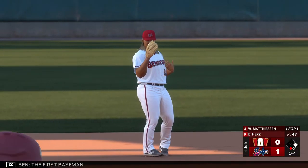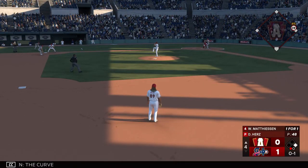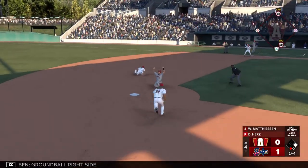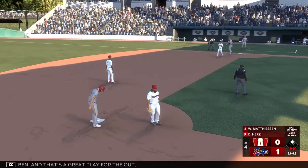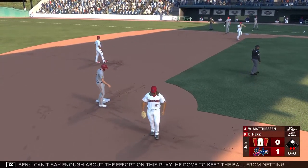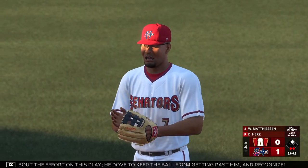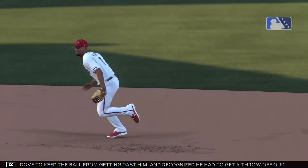The first baseman now at the plate. Now batting, the Curve, down a run. Top half of the fourth. There goes the runner. Ground ball, right side. Oh, great stop. And that is a great play for the out. I can't say enough about the effort on this play. He dove to keep the ball from getting past him and recognized he had to get a throw off quick. So he lets it loose from his knees and gets the out.